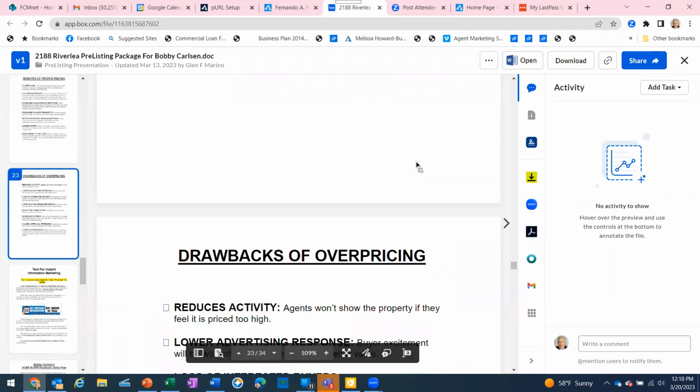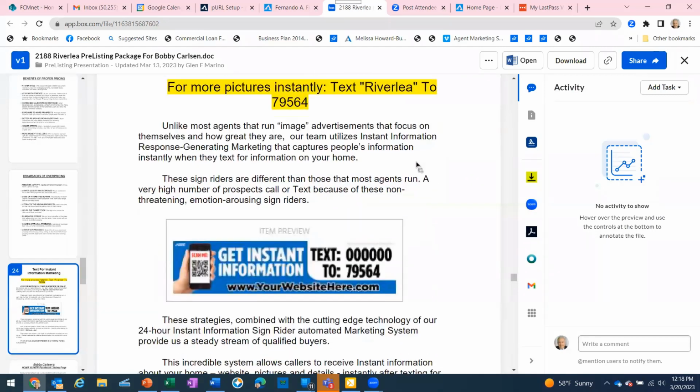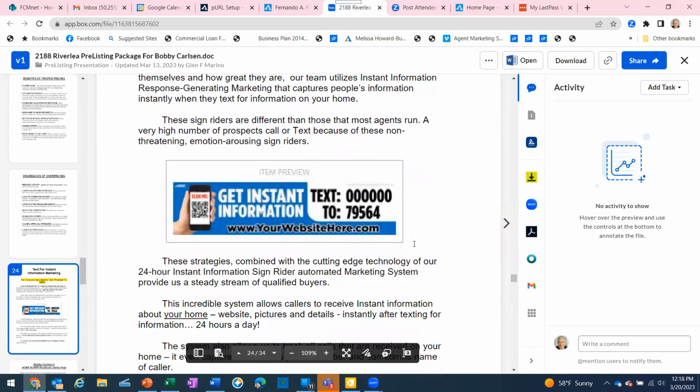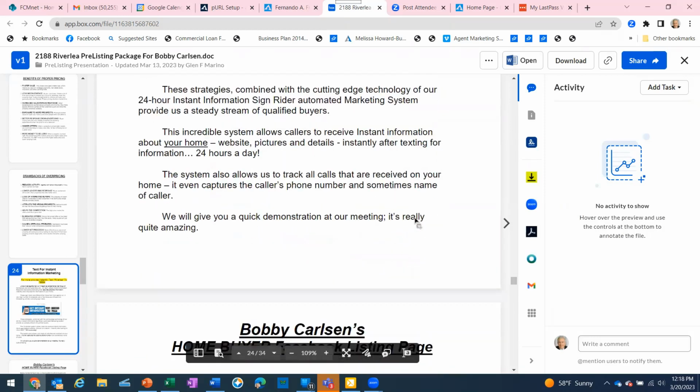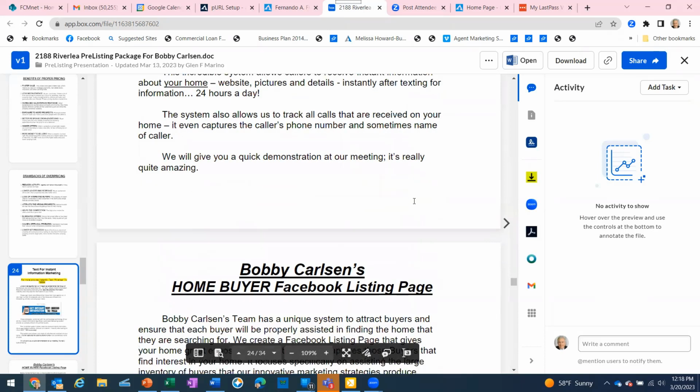Here's some of the drawbacks of overpricing. You're going to let them know that you're going to provide them with a sign writer that will be put into the yard sign where people can then text for more information, and you, the realtor, get a notification and contact that potential buyer immediately.